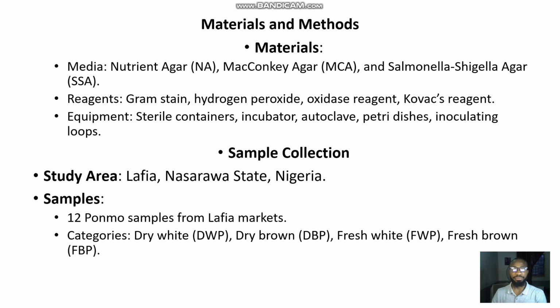The materials needed for this study include nutrient agar, MacConkey agar, and Salmonella-Shigella agar for the cultivation of microorganisms. The reagents include Gram stain, hydrogen peroxide, oxidase reagents, Kovac's reagent, etc. for identification, and the equipment include sterile containers, incubators, autoclave for sterilization, petri dishes for culturing, and other equipment.